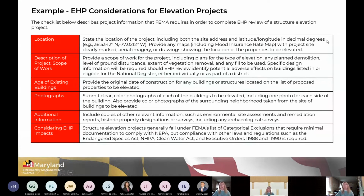So to use as an example, an elevation project. These are fairly typical as a part of hazard mitigation grants. And so I pulled one of these out just to give you an idea of what the typical pieces of information are that you're going to want to provide for these types of projects. So again, most of this is previously covered ground, but the location of the project, the site address, the GPS coordinates, any maps, the flood insurance rate map with the project site clearly marked, aerial imagery, drawings showing the location of the properties to be evaluated.